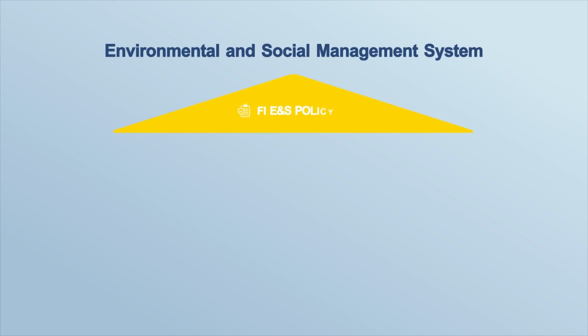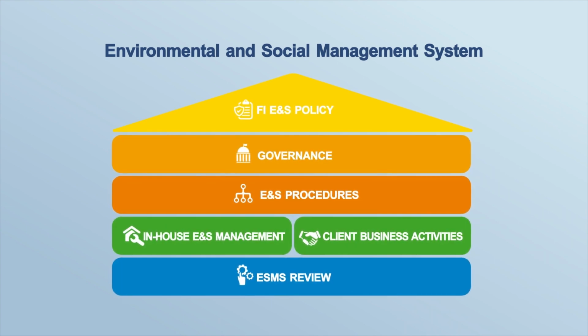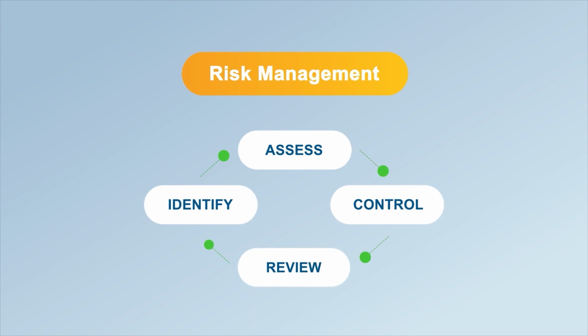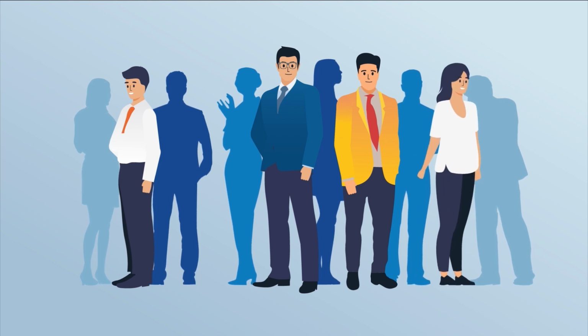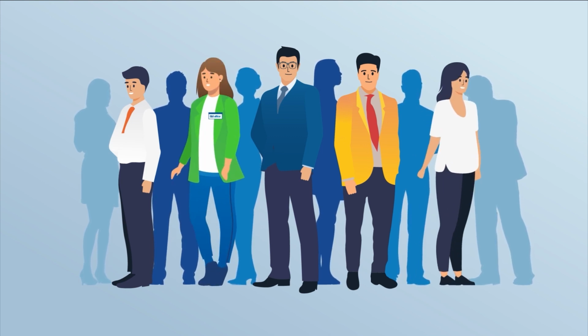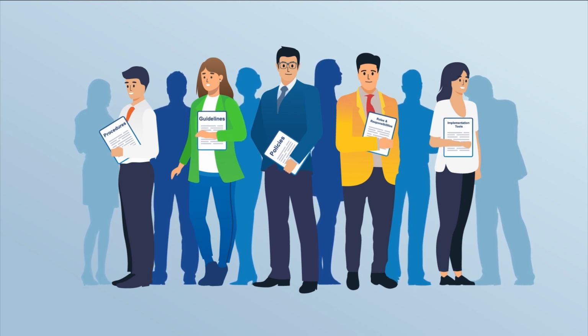An ESMS allows the financial institution to integrate environmental and social, or E&S, considerations and objectives into its core business activities. It can help the financial institution understand, manage, and reduce E&S risks associated with its clients' activities, as well as with its overall portfolio. The ESMS can also help the institution ensure that it complies with all relevant E&S laws, international E&S standards, and commitments. For an ESMS to be efficient, it needs commitment from the financial institution's top-level management, as well as supporting policies and procedures, clear distribution of roles and responsibilities, and implementation tools and guidelines for the institution's staff to follow.